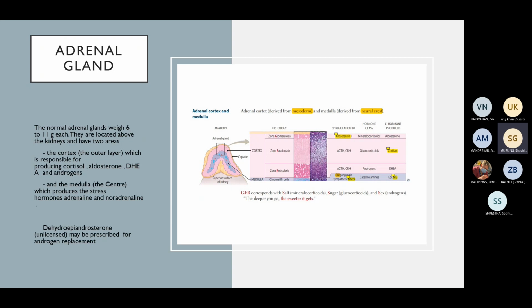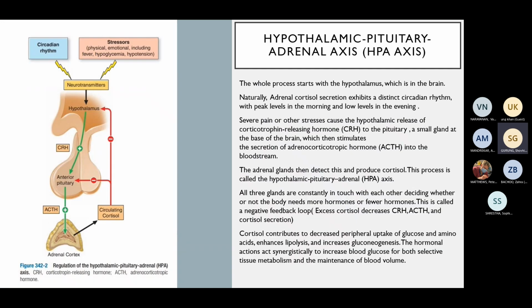The outer layer is the zona glomerulosa. So it all starts with the hypothalamus in the brain. The adrenal cortical secretion also exhibits a distinct circadian rhythm with peak levels in the morning and low levels in the evening. When there is a trigger, severe pain or any kind of stressor, it causes the hypothalamus to release CRH to the pituitary, a small gland at the base of the brain, which then stimulates ACTH release into the bloodstream. The hypothalamus, pituitary and adrenal glands are constantly in touch with each other, deciding whether or not the body needs more or fewer hormones. This is called the negative feedback loop. Excess cortisol gives negative feedback. It decreases the production of CRH and ACTH in the circulation, hence decreasing the cortisol secretion.